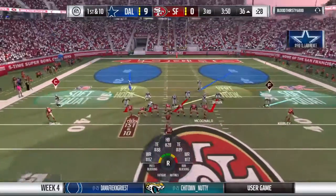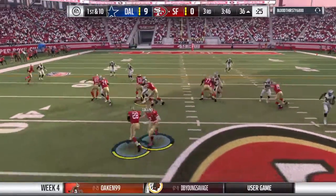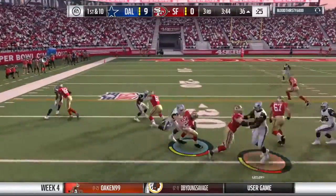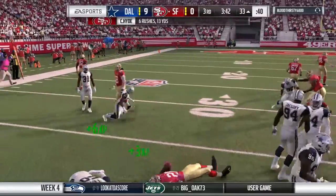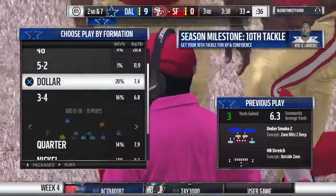Really difficult on the defender. He got moved out of the middle of the field and tried to scramble to recover, but it was too late to stop the completion. And a short gain down to about the 33. Give him 3 on 1st down. It'll set up a 2nd and 7.